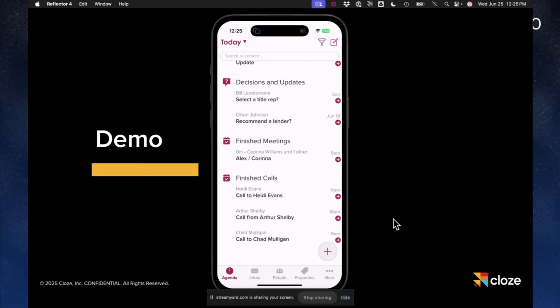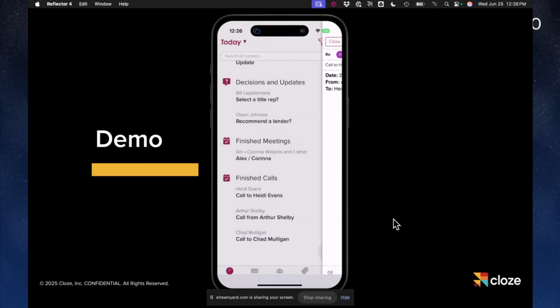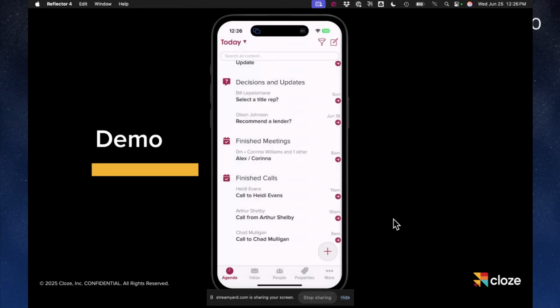At the bottom, as your day unfolds, you're going to see your meetings and calls. So it gives you an opportunity to just follow up, add notes, things like that. So think of it as your end of day wrap up kind of checklist. Part of your routine. So you can swipe and add notes, easy to do. You can also follow up. Thanks for your time today. So just kind of like subtle best practices. Cloze is coaching you as you go.